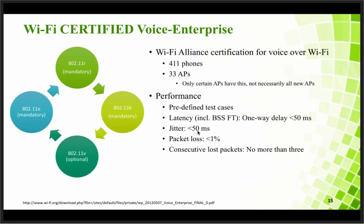All right. So Wi-Fi Alliance has a certification program called Voice Enterprise, and they certify devices there with the predetermined tests, and make sure that especially roaming works well, and many other performance factors as well. And it includes R, K and E as mandatory, and then the V standard as optional.